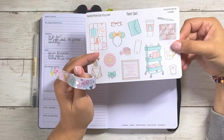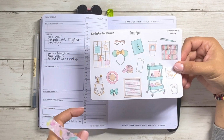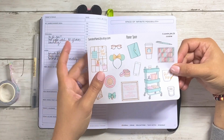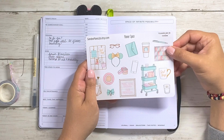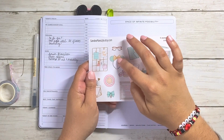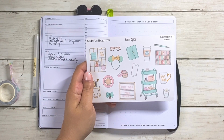But the washi tape was inspired by this sticker sheet by Sandy Plans Life. And if you guys haven't seen my hauls in the past, I have hauled some of her other stickers. I love her. And this is just basically like a planner boss sheet that she came up with, and there's some Mickey ears in here, so it's kind of like Disney pastel inspired, and I absolutely love this.